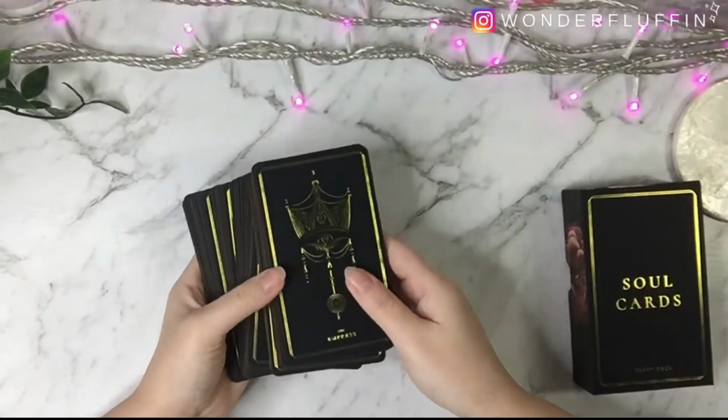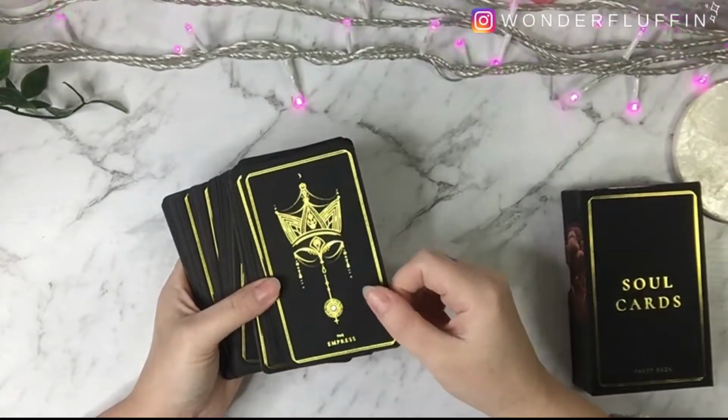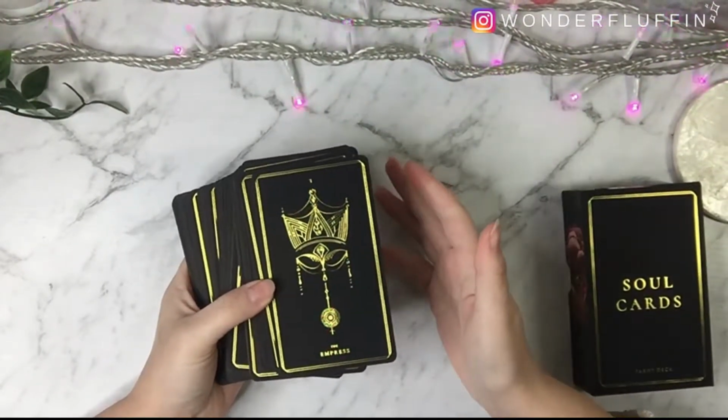Anyway, I'm not going to go through all of the cards because we will be here all day. It is a standard tarot deck, but I just love the artwork. Like I mentioned, it was Karina's style of artwork.